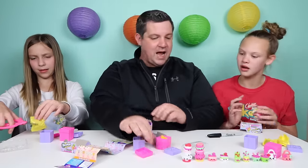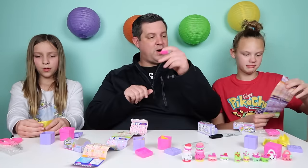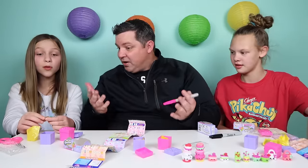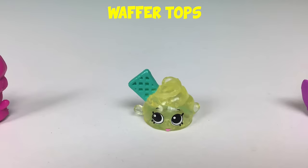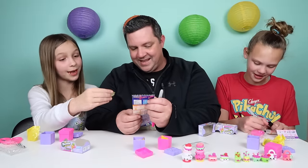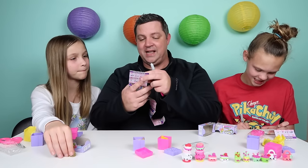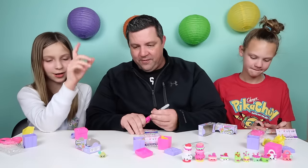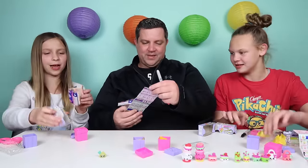Okay, so I have a checklist. I will keep track of them over here because we have to mark them all. Whoa, it's a translucent. You got a translucent. For real, on your first one? Look at that one, Macy. I bet it's one of the toppers. It looks like a topper. Wafer Tops. It even has it in its name, and it is a top. And then the balloon denotes that it is a translucent. And it is. Wafer Tops. You know what? That's one of my favorites. This is going to be my translucent.